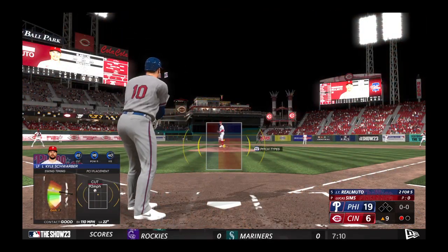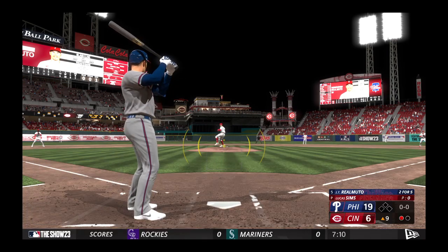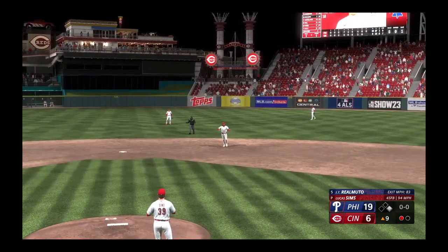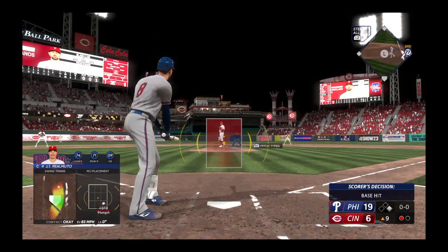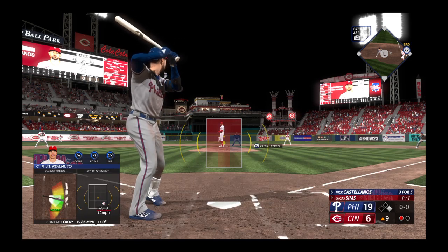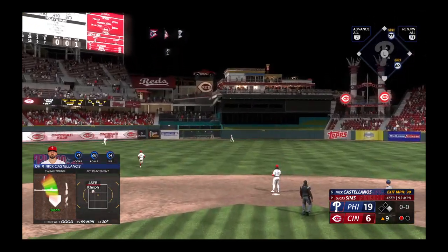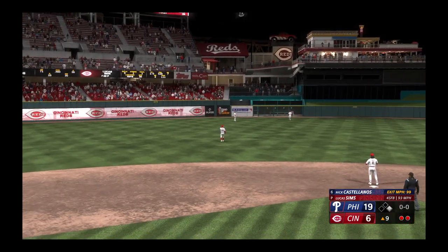One out, bases empty. JT Realmuto stands in for the Phillies. Bounced up the middle. Lays out, but he can't squeeze it. He doesn't have a throw, and he reaches safely. Nick Castellanos stands in for the Phillies. Really nice swing in his last at bat. Shot a line drive into center field. In the air, pretty deep out to center field. And puts the squeeze on that one. Two down.